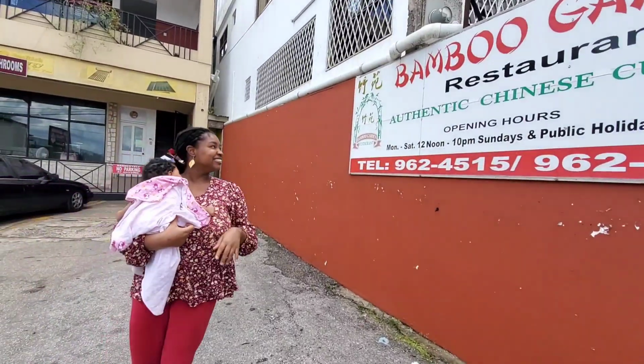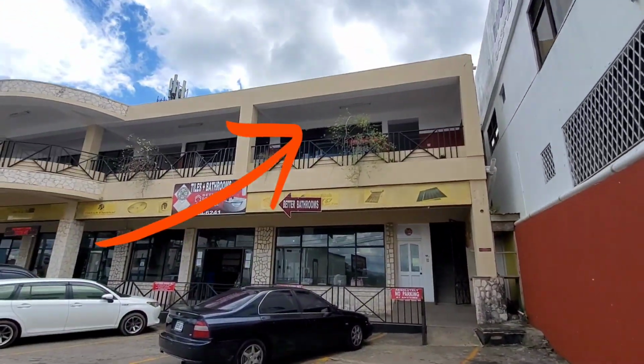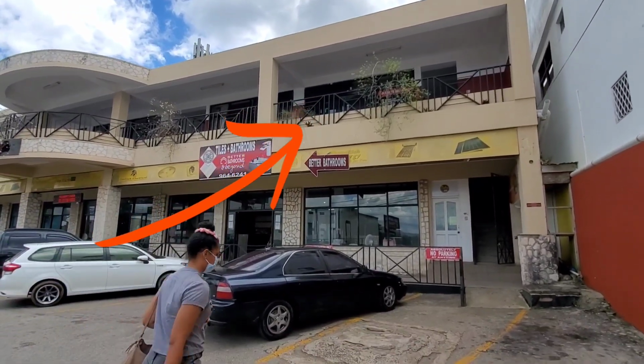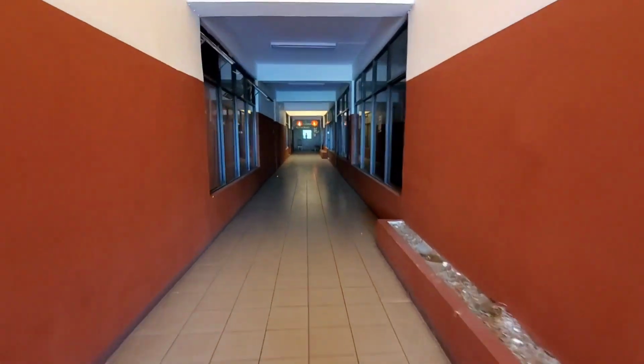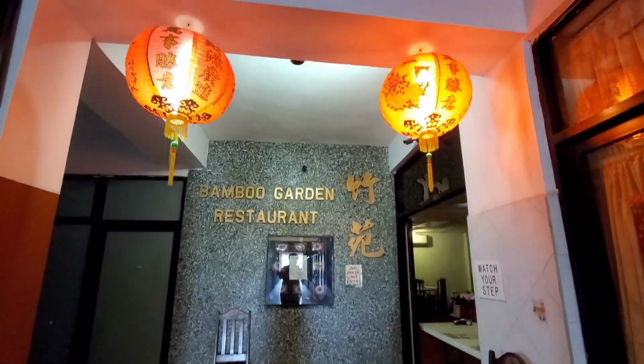So the restaurant is on the second floor at the back of this plaza. Today, you're going to see what Jamaican Chinese food looks like. It's very different from Chinese food served all over the world. And we're starting with Bamboo Garden Restaurant.